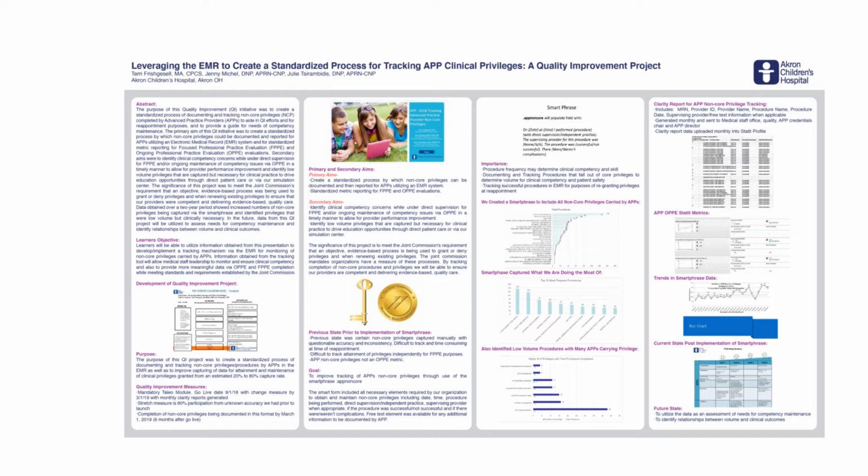We hope you will learn from this poster presentation and be able to utilize the information in understanding how to develop and implement a standardized tracking mechanism, leveraging your EMR to monitor any privileges that are of non-core standards that are carried by advanced practice providers or anyone in your medical staff for that matter.